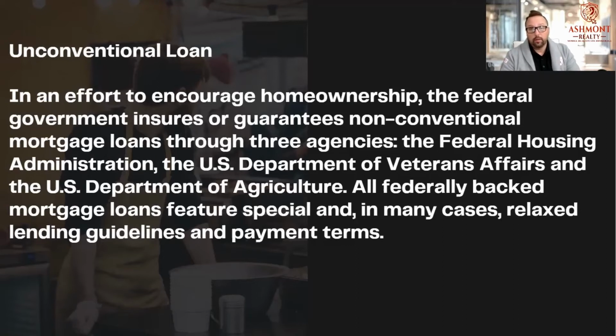This is not a loan that people take to buy farms. This is basically a loan that was created to get people out of suburbia America and move to rural parts of the country, to entice them to do that. It's not a loan they would get if they wanted to be a farmer. Now, all federally backed mortgage loans are special in many cases, and they usually have very lax lending guidelines. We're going to talk about the pros and cons in a second.